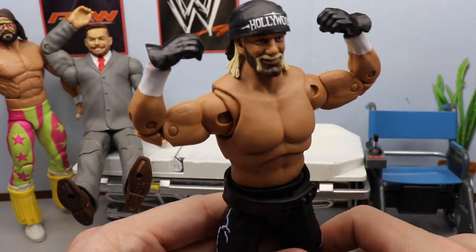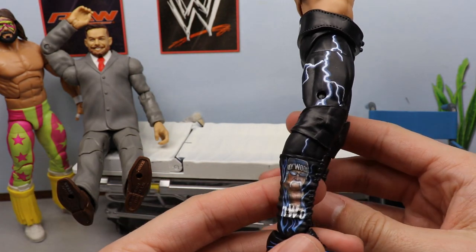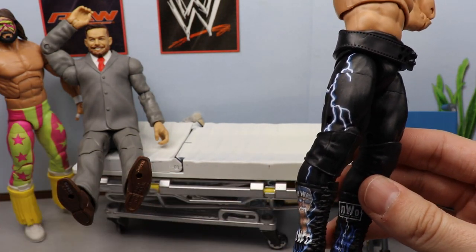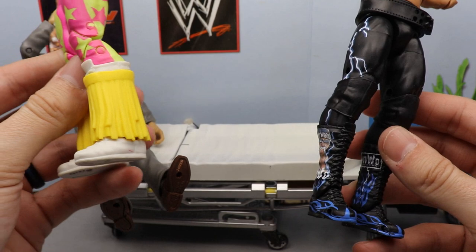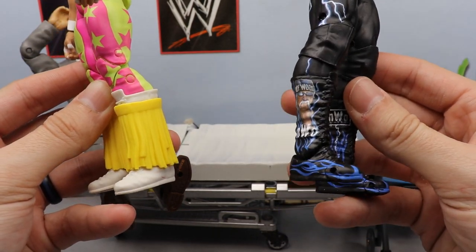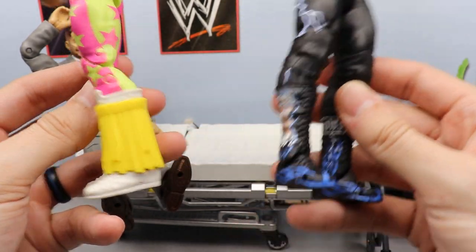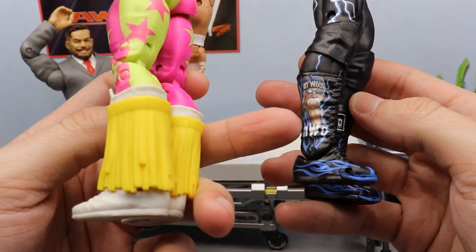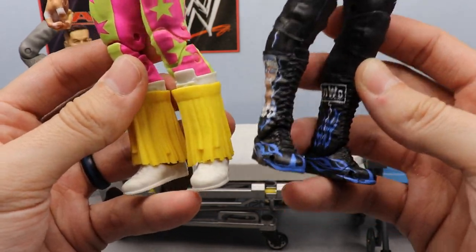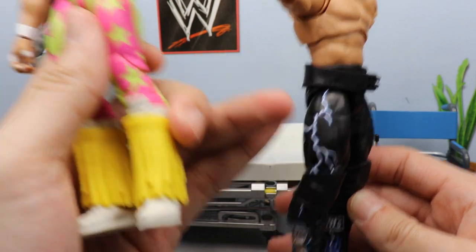Nonetheless, Hulk Hogan's about to get Hulk Hogan right in the face, because I'm going to be taking off his boots. Yes, the iconic blue lightning boots, but I'm going to switch them out with these white boots from this Macho Man. I don't have them right now, and I'm not going to custom paint them right now, but I do want to get the white version of these. The white and blue with the lightning and stuff, I want to get these to look like that eventually, but today we're just going to switch the boots so he has the white boots on there.